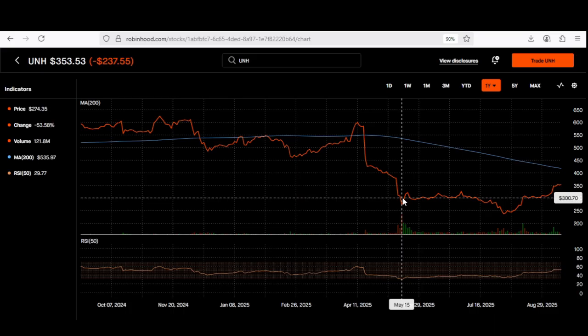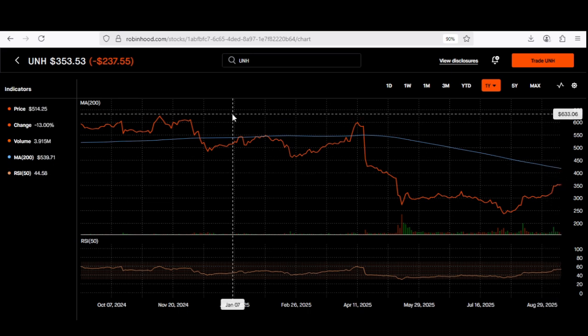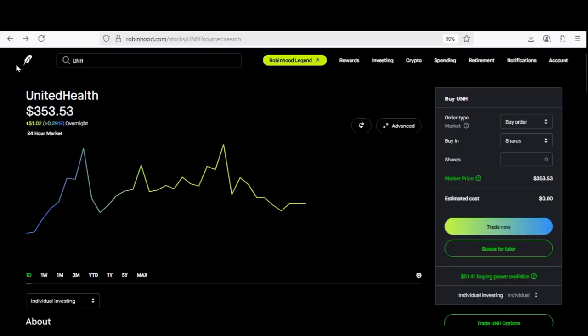I have been trading this stock, so I know a lot about it as well. Within just 1 week, it's moved from the $300 mark to the $350 mark. And once again, as you can see, the current share price is still below the 200-day moving average. So I'm going to demonstrate one option strategy that can be used in order to trade United Health to grow your small account portfolio.